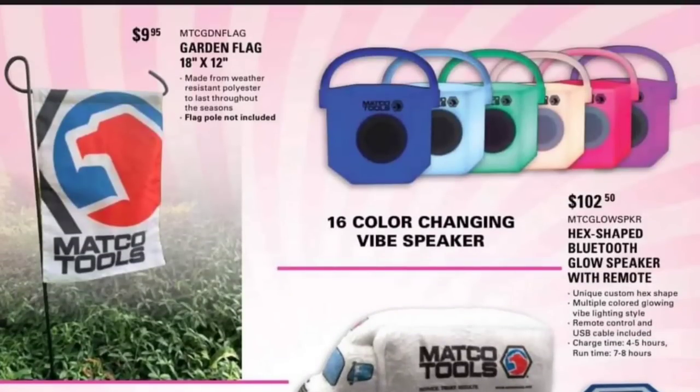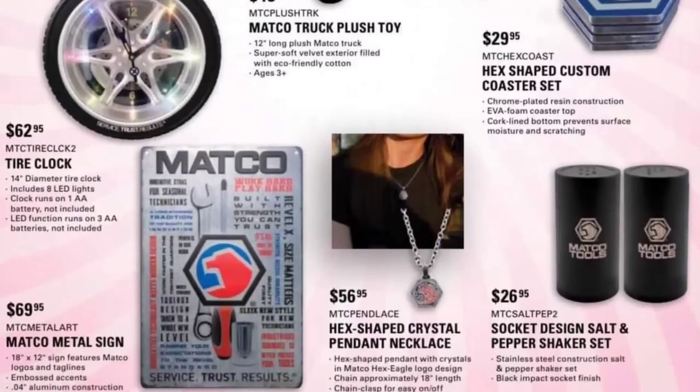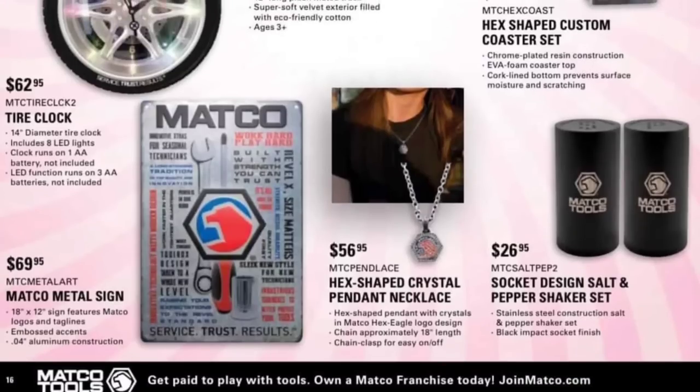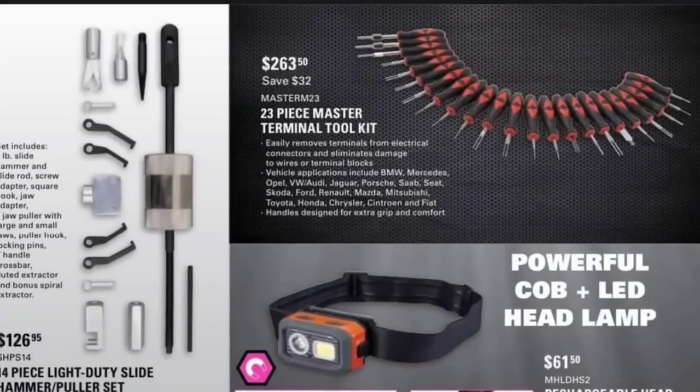We got the toy section. By God, we got changing vibe speakers, $102.50. The Matco garden flag, $9.95. We've got a hex shaped pendant necklace. Matco metal sign, socket. Moving right along, guys. Doing another light. 23-piece master terminal kit. You can buy that one off of literally like Amazon for like $25.